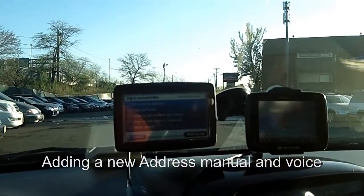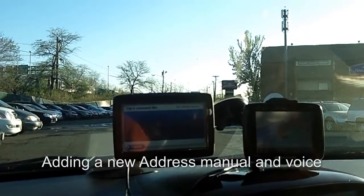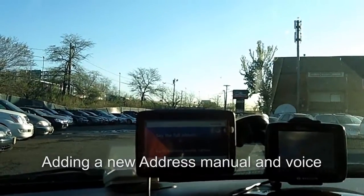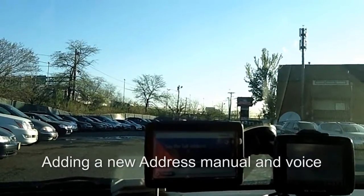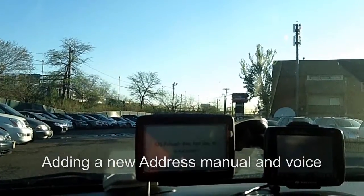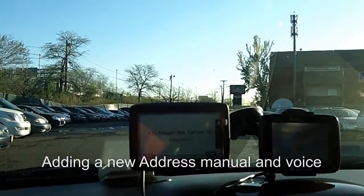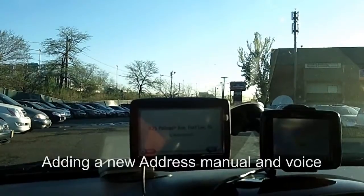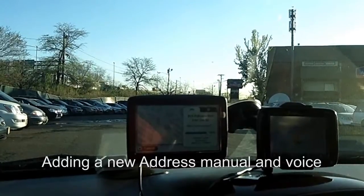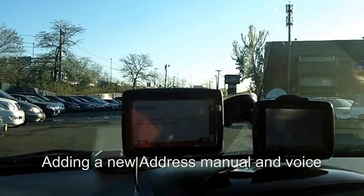Say a command. Drive to an address. For directions to an address, please say the full address. 825 Palisade Avenue, Fort Lee, New Jersey. I heard 825 Palisade Avenue, Fort Lee, New Jersey. Is that correct? Yes. Planning fastest route to 825 Palisade Avenue, Fort Lee, New Jersey. There is a toll road on your route. Do you want to include toll roads on your route? No.